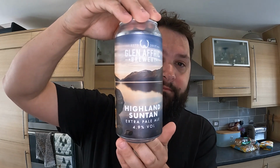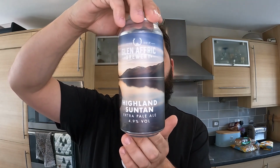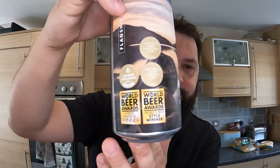Now, this one was quite interesting, actually. Glen Affric with their Highland Suntan, their extra pale ale. I've noticed they've just started doing this flagship range stuff. So maybe they've, I don't know, 4.9%. It's won a couple of World Beer Awards. What's it won? European Beer Challenge Gold. A couple of those. Asia Beer Challenge Gold. World Beer Awards winner and World Beer Awards Star winner.